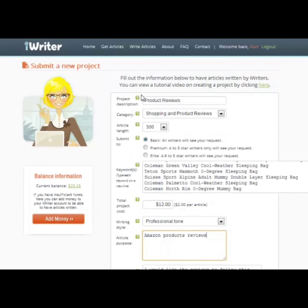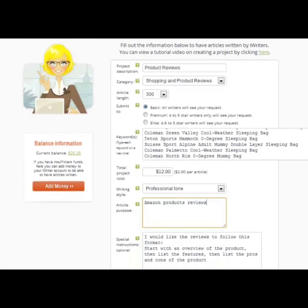That's all there is to it. So I have product reviews, shopping and product reviews, 300-word articles. I listed my 6 articles, so it's going to cost me $12. So again, to basically fill my site with content, it's going to cost me $12. And one thing I will point out is I'm just going to do 6 to start out with.